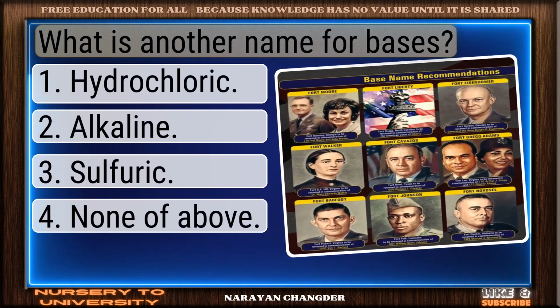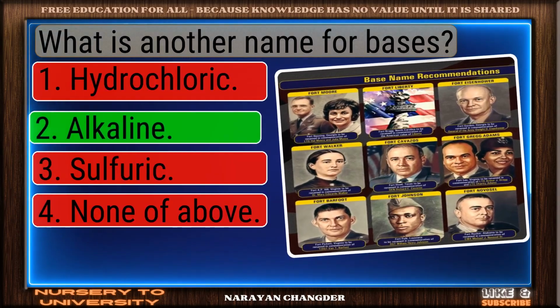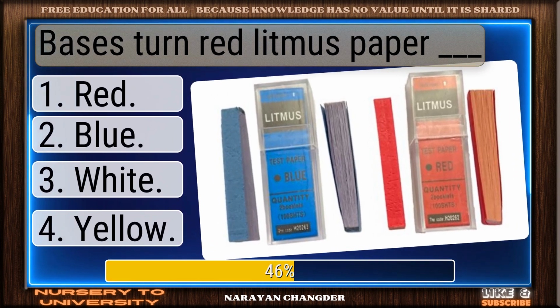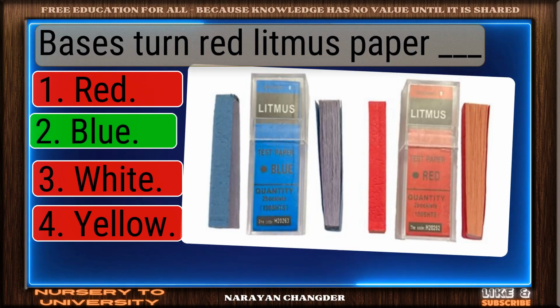What is another name for bases? Sharp thinking. Alkaline is the right choice. Bases turn red litmus paper dash. Correct. Blue is the right answer.